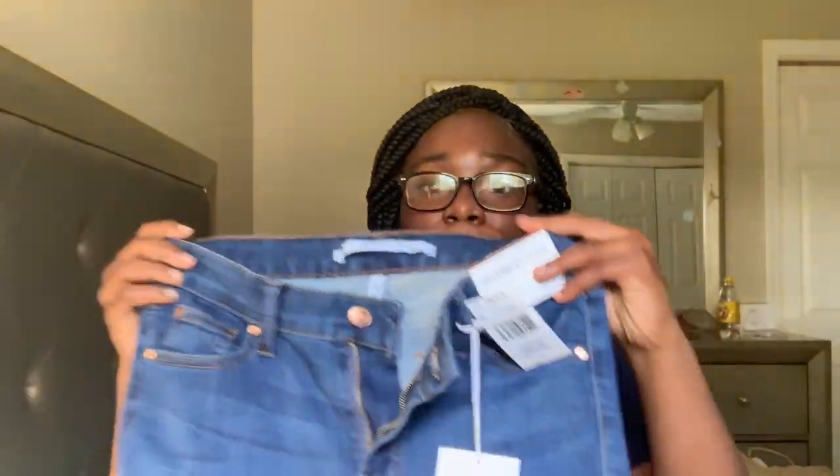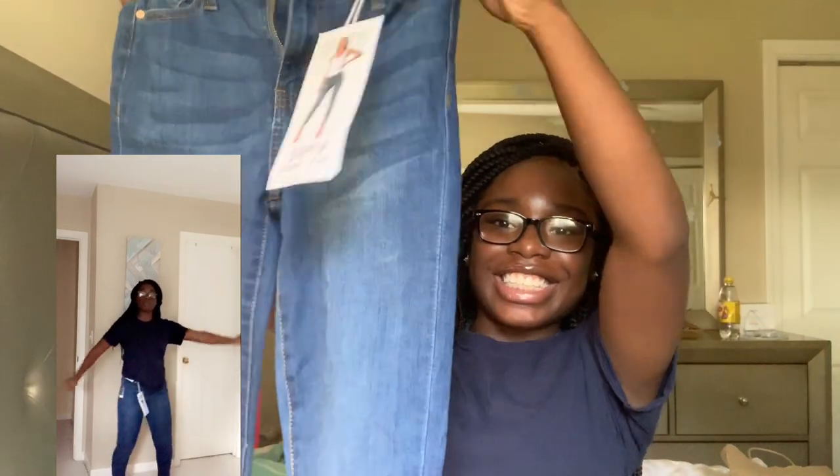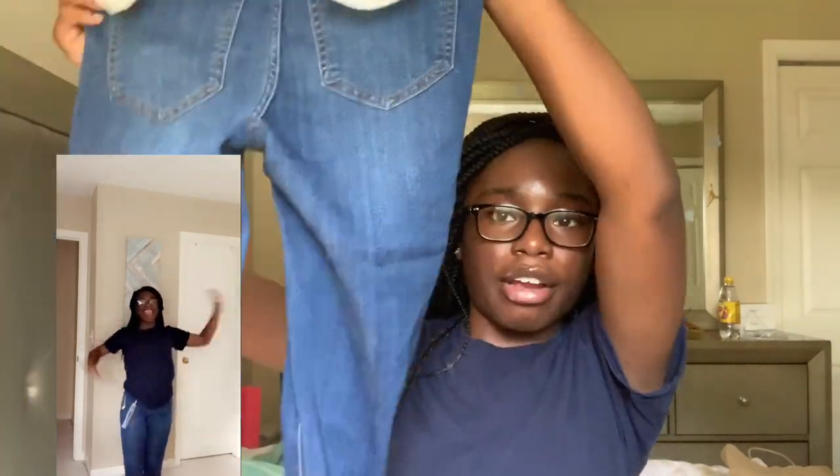So next, I got three pair of pants from here. And they're on sale. The first pair is these just plain pants, and it's like this. Okay, period. They fit good. Like, what if my butt look thick? No, I'm just playing, y'all. But they fit good or whatever.